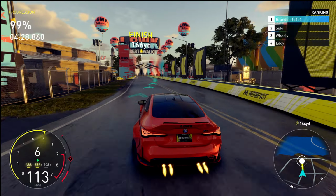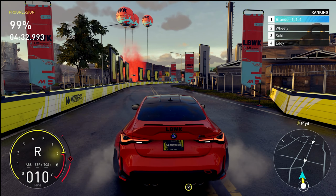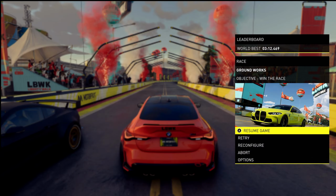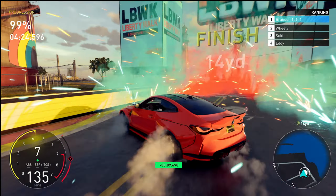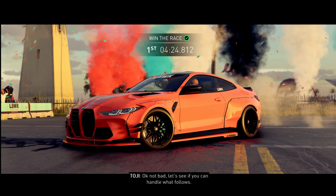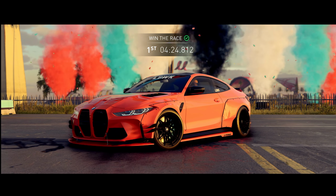Alright, hold on. I'm going to flip a Yui, just to see how far back they are. They're right here. I just wanted to see how far back they were. I got this, right? No, I don't. Dang it. Are you serious? Oh yeah, just like that. Did it. Okay, not bad. Let's see if you can handle what follows. I'd do that all over again. Well, you know what? I finished.